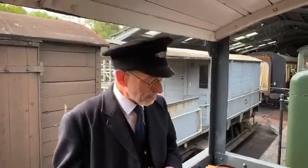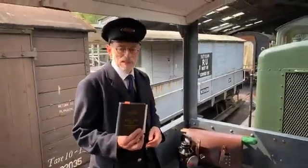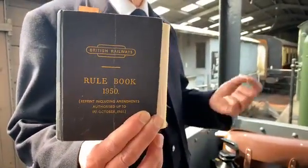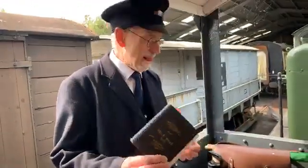Right, so back to the role of the goods guard. Now, in the 1950s, railway staff had quite a complex job and a lot more responsibilities than a lot of the railway staff these days. That's not to say that the job today is any easier, but it was certainly a very hard task in the old days. In the 1950s, I have here my 1950s rulebook. This came into being when the nationalised railways came along. They created this rulebook in 1950, which was a collation of all the rules of all the former independent companies.